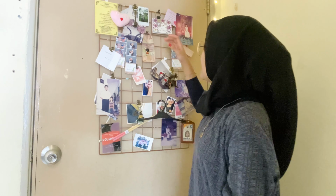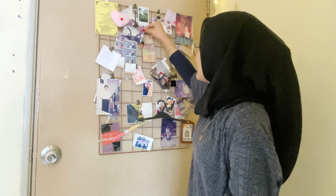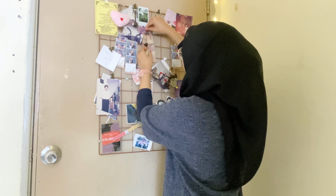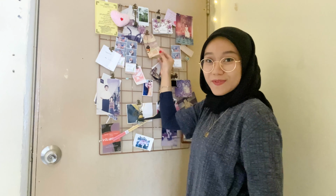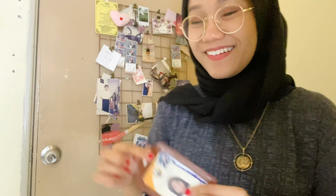Behind my door, I have this frame where I put a lot of pictures, cards, and gifts from friends and family. This is a picture of me and my father, and this is a keychain from Saida. She bought it in Japan. I love it. It's cute, right? And also, I put Indonesian money in here because I think it's really antique. And then this is my diploma one. Look at me. So innocent. So this is basically my memory spot.